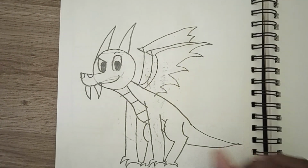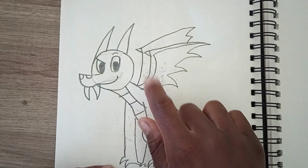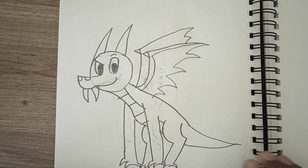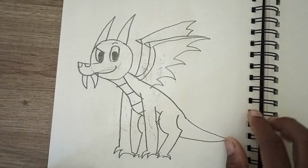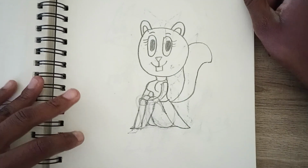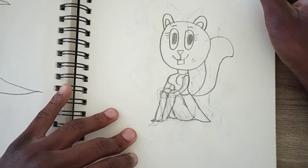Here's another Sky Dragon character. I like to draw different variations of Sky Dragons as well. Those flying dragons and underwater dragons and land dragons, or terrestrial ones. Yeah, this is more like an aerial dragon, likes to fly and stuff. Here's Figgy the Swirl, a cute Figgy the Swirl girl character. I like to draw her a lot as well.